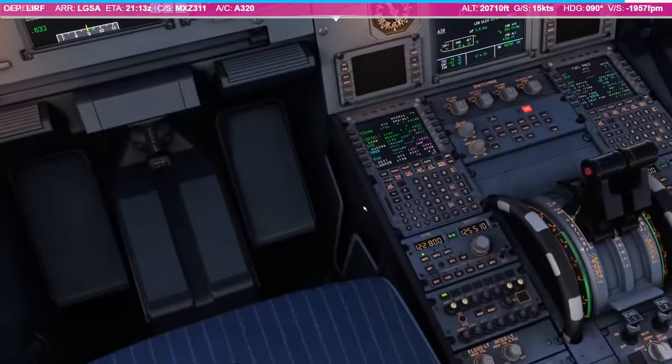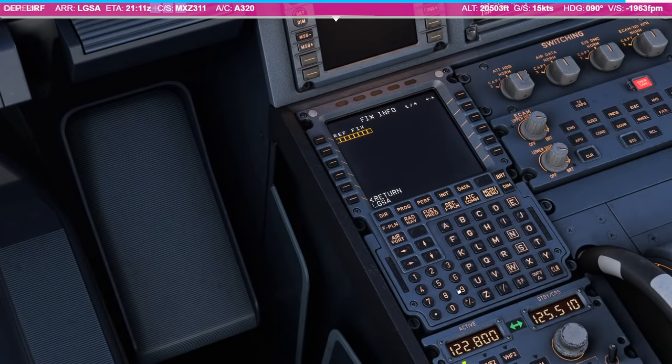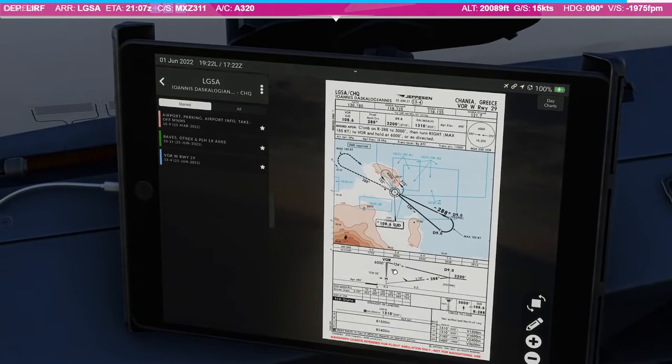Okay, here's what we're going to do. I'm going to put a range ring around the airfield and set up for a visual. So there's the airfield and the runway 29. I'm going to put a 6 mile radius ring around it. There's a 6 mile ring, that blue circle there. 6 miles from touchdown, I want to be 2,000 feet above the runway on a 3-degree approach.